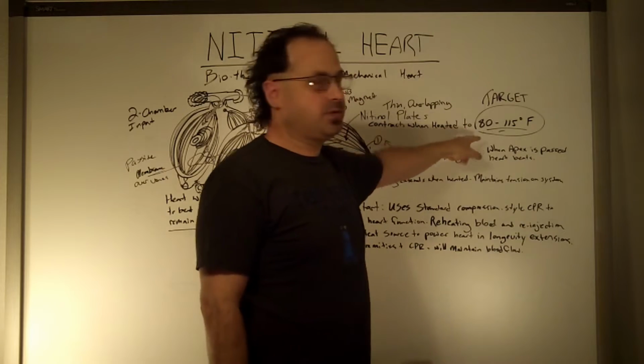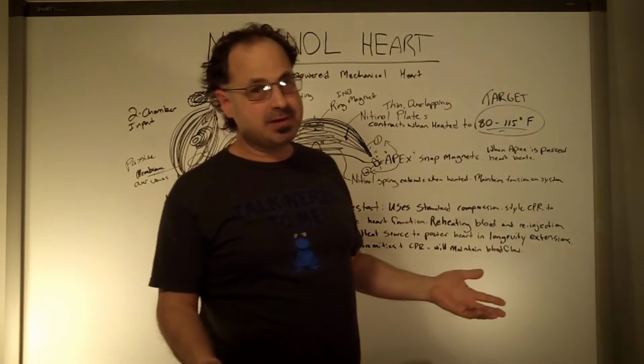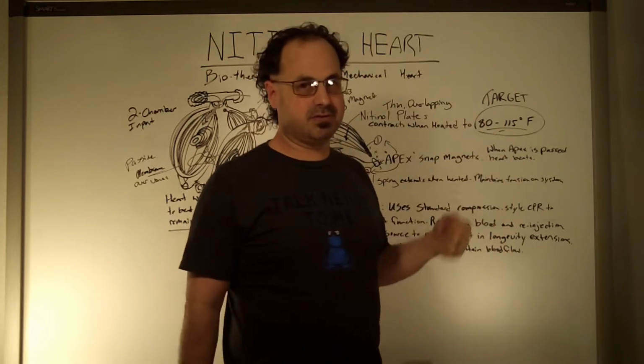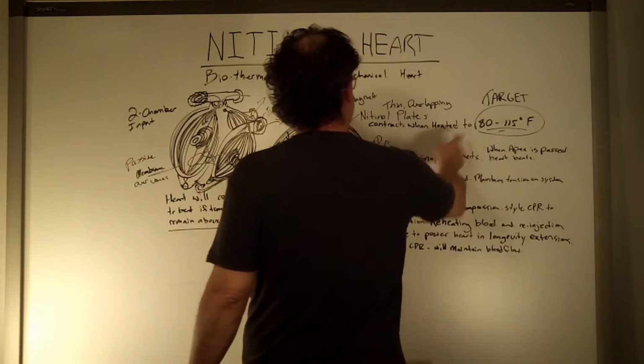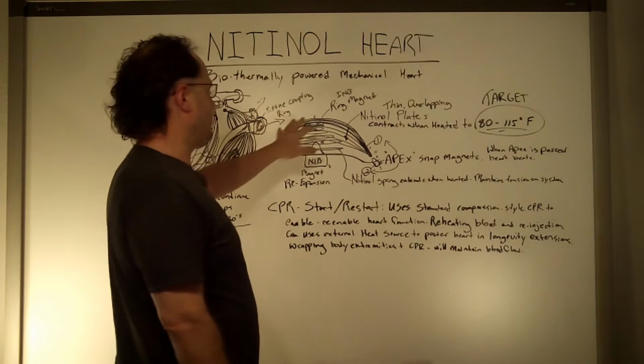I think a target temperature is going to be between 80 degrees and 115 degrees, ideally 98.6, but you're going to have a range with nitinol. It's going to react within those, well, if you alloy it correctly, it'll react in those. So a couple things though, I found I couldn't just do with nitinol.